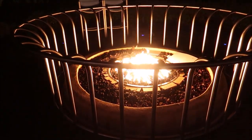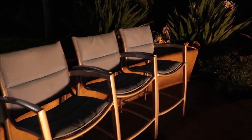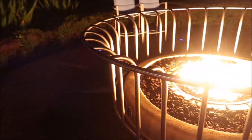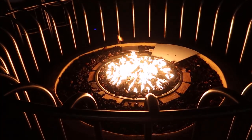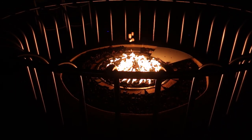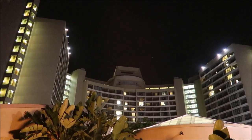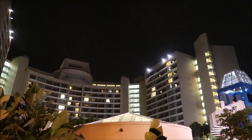They got the fire going, and this is a beautiful fire pit. Very awesome to just hang out here. These chairs look very comfortable. No other resort I've been to so far has had a fire going. This is the first time I've seen one. And I always love coming here because they always do s'mores. I'm sure they're not doing that right now. Take a look at the resort from the fire pit area. Isn't it massive? This is such a huge resort.